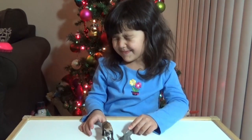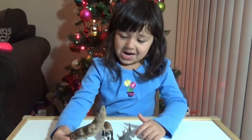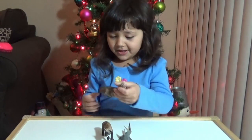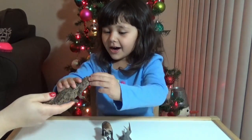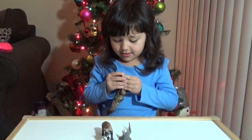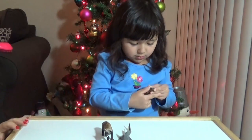Okay, close your eyes again. Another surprise. I have a crocodile. This one has a surprise for you. I'll show you something. A crocodile? This one opens its mouth. Yeah, you can open his mouth. Probably press it at the bottom of his mouth, like here, and it will come out.